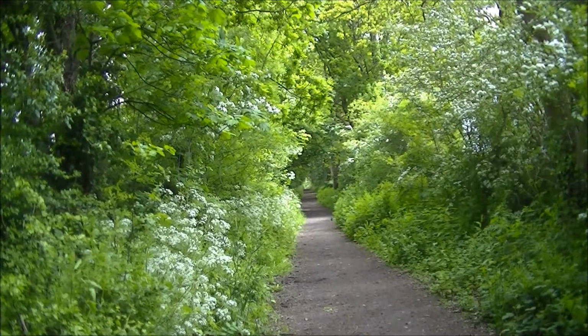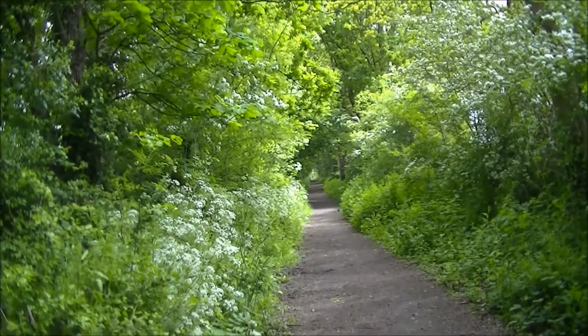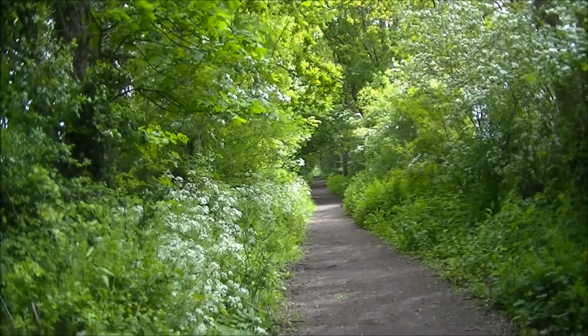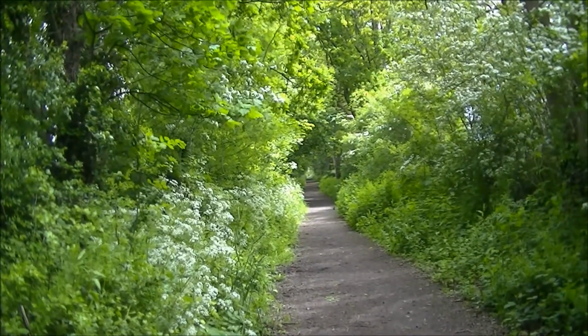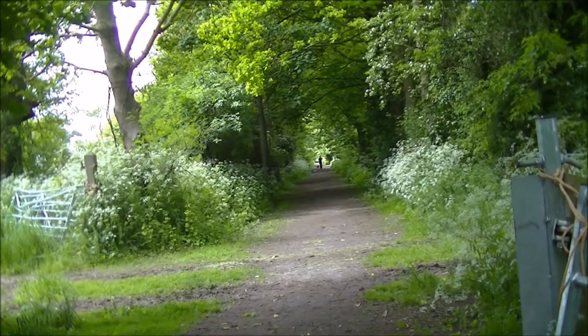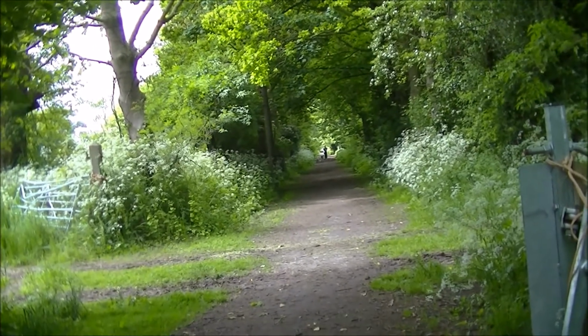Now I've come a short way southwest from that location, and you can now see a fantastic walkway and cycleway which takes us into Pontesbury. This is the old railway line looking northeast, and if I look southwest we've got about a mile's walk into Pontesbury on this fantastic track. Well, this fantastic walkway on the old track has come as a bit of a surprise, because looking at the Ordnance Survey map it wasn't marked.